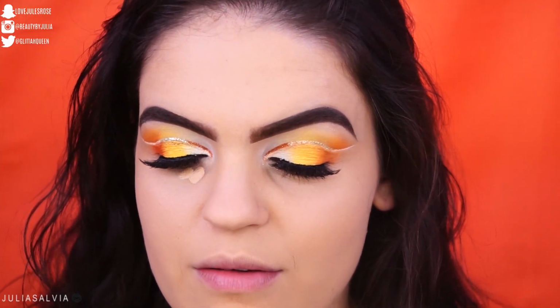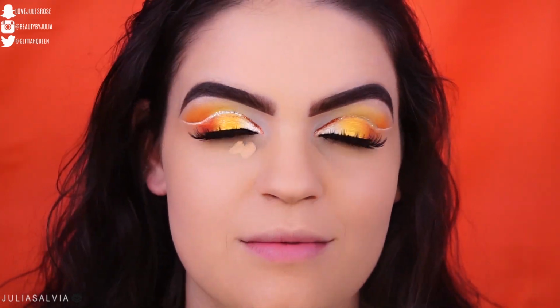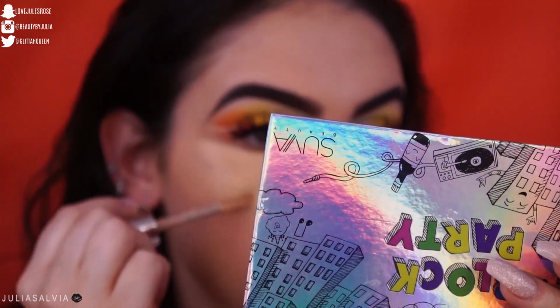So it says that it is obviously high coverage, creaseless, soft matte, I can never say that word in one shot. Hyaluronic acid. Jesus. I've got high hopes for this concealer, you guys.